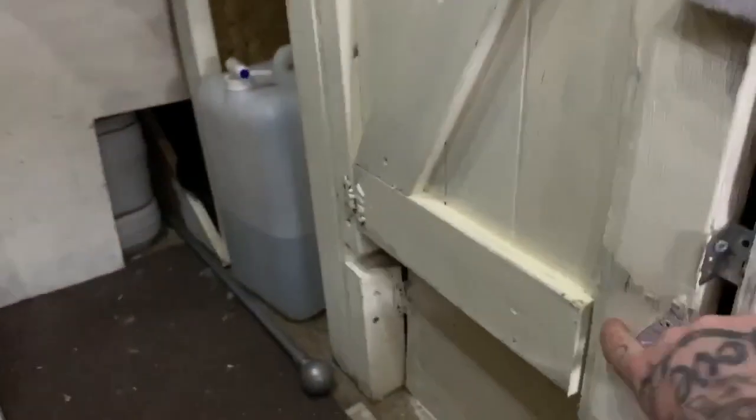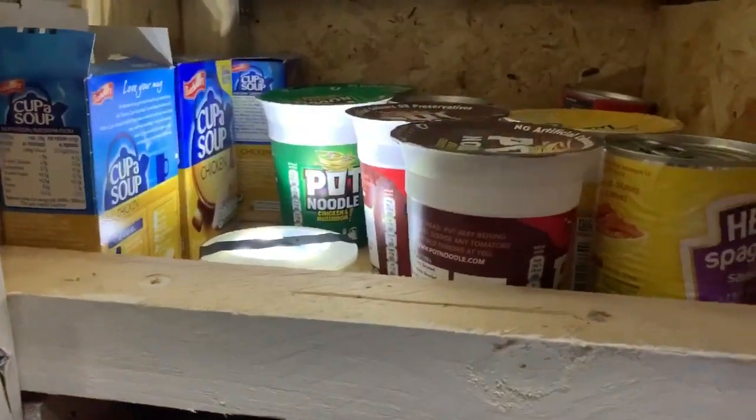Now down here, these are drawers with knives and stuff, you know. Oh, and that's my junk drawer. Just loads of junk in that drawer, full of shit. Yeah, so that's that. This one is where my food lives. As you can see, healthy eating. And all that jazz.